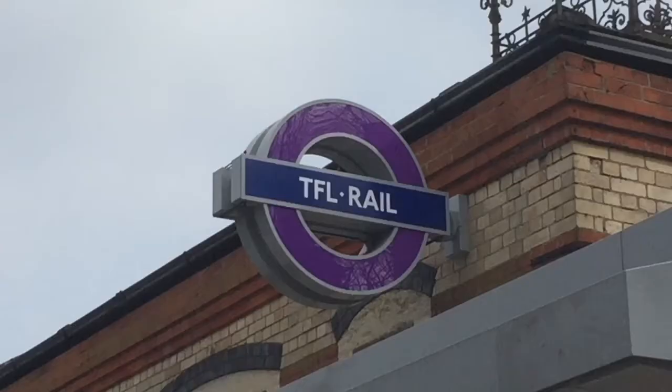As TfL Rail becomes the Elizabeth Line this summer, West Drayton is even more firmly on the map. Let's take a look around.